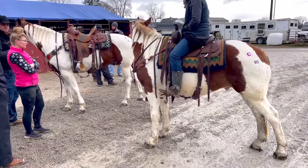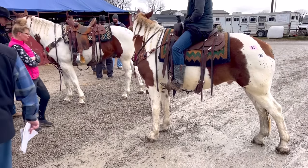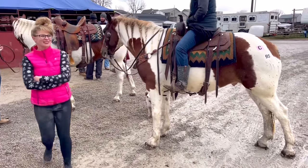I honestly like both of these horses equally. 95 has a little more of a drafty look, but they're both really great.